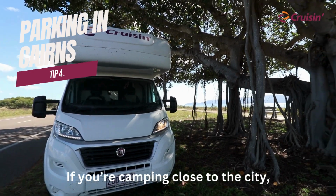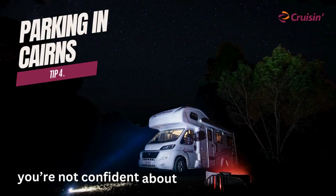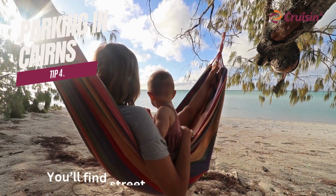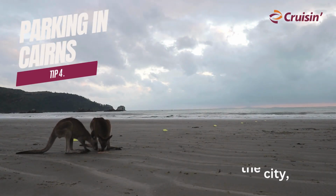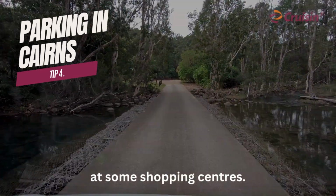If you're camping close to the city, it may be easier to walk or take a bus if you're not confident about the parking availability. You'll find street parking around the city, as well as designated parking for motorhomes at some shopping centres.